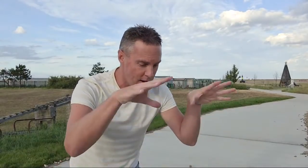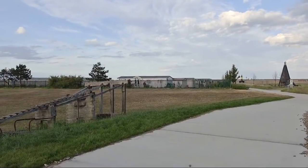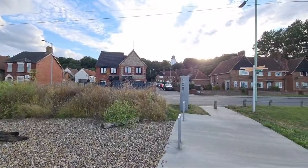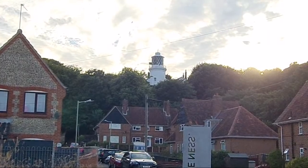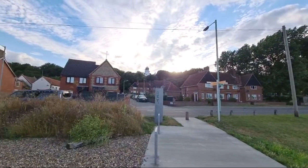So this is Ness Point, which is Britain's most easterly point, and we'll stand, fingers crossed the signal doesn't go weird, on Britain's most easterly point. So if I just quickly turn the camera around, you should be able to see Lowestoft Lighthouse just there, look, as the sun goes down. And obviously standing here at night looks really pretty.